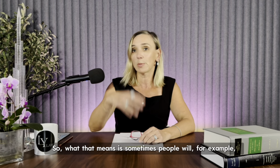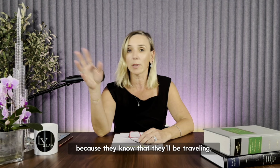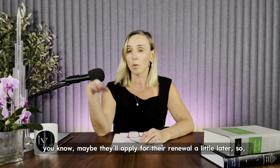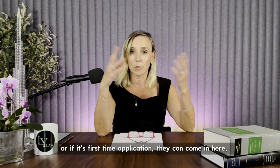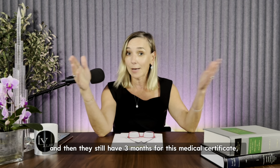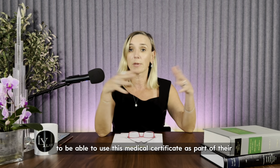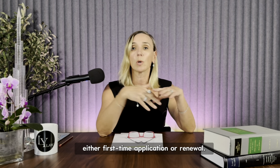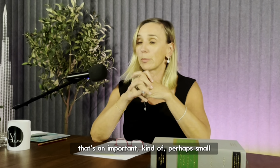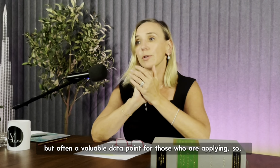What that means is sometimes people will, for example, get their medical certificate first because they know that they'll be traveling, and by the time they come back, they will apply for the renewal a little later. Or if it's a first-time application, they can do their medical, and then they still have 3 months to use this medical certificate as part of either their first-time application or renewal. So that's an important, perhaps small but often valuable data point for those who are applying.